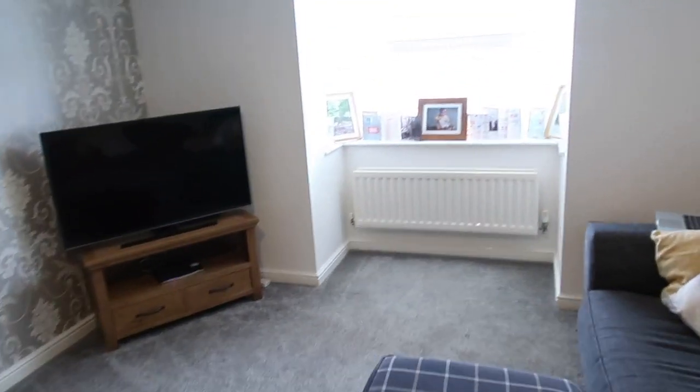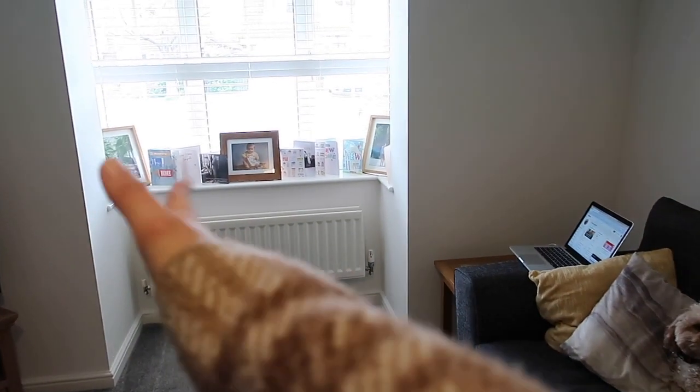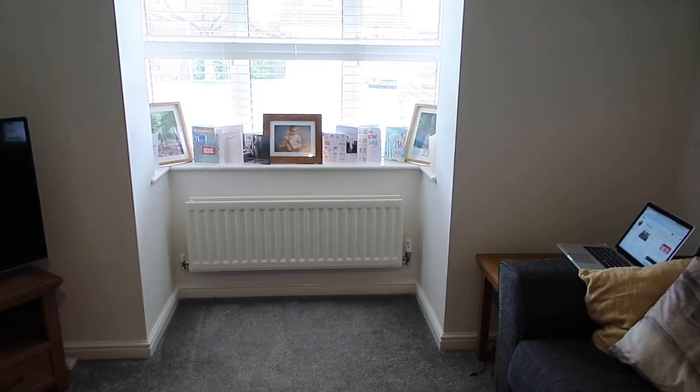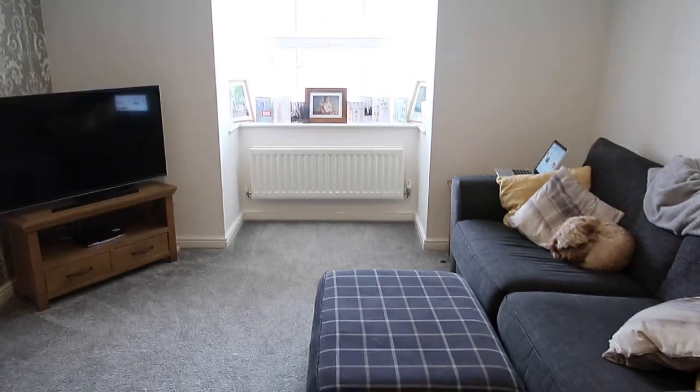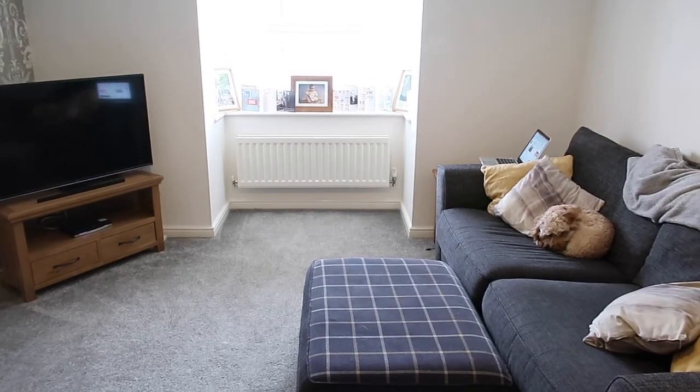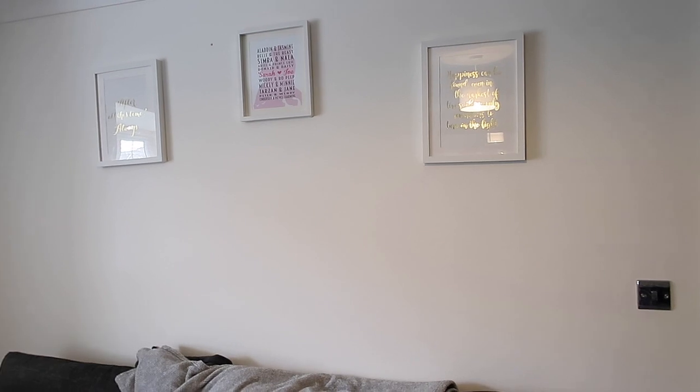I think I mentioned it in my previous video, but we'll maybe get a seat there, like a window seat. I quite like it open though, but Joe wants something there. But this is why I think it's important to sit in the house and be in the house. We have a few photos up. I've got another one to add to it as well.